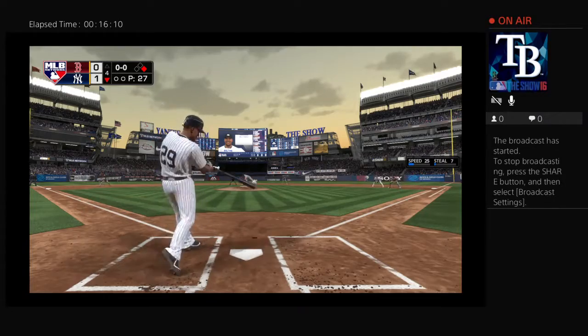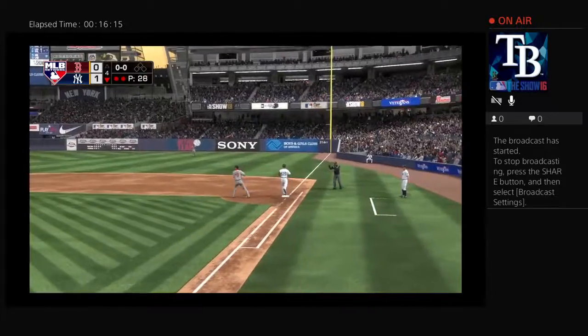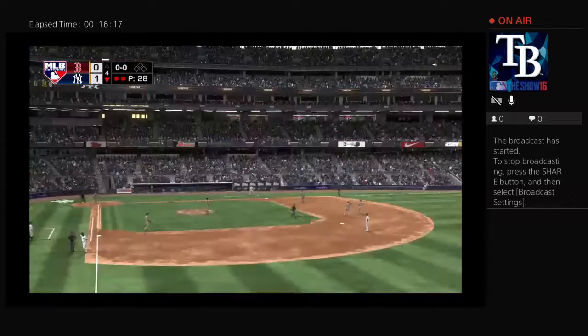Here's the third baseman, Adrian Beltre, as he rips it on the ground to second. Step on the bag for 1. On to first, and Beltre is gone here. It's a double play.